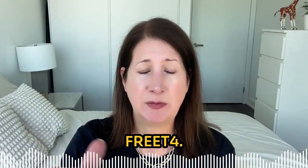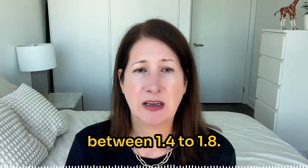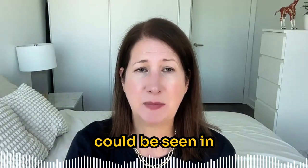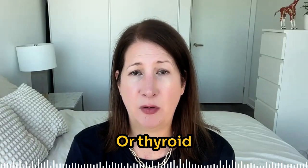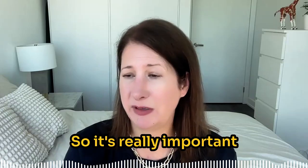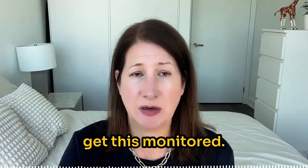Free T4, we want it between 1.4 to 1.8. If it's low, it could reflect low thyroid input. If it's high, it could be seen in hyperthyroid issues or thyroid hormone overuse. Sometimes we see people just taking too much thyroid medication. So it's really important to work with your physician on this and get this monitored.